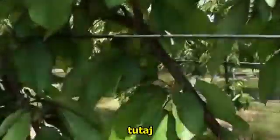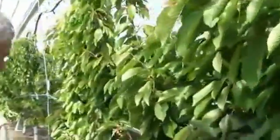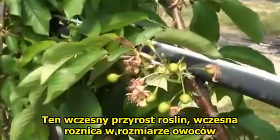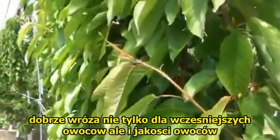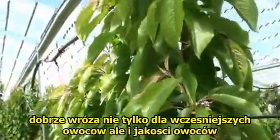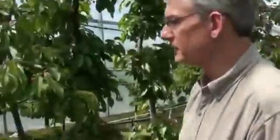A large fruit here, larger leaves, more shoot growth, and this early, there's quite a few fruit. This early shoot growth and early size differential really bodes well for not only an earlier crop, but we think probably very good fruit quality. The more leaf area we can put on the tree early, the more supply we have for developing those fruit into nice, large, attractive fruit.